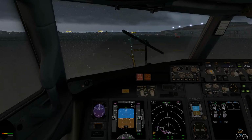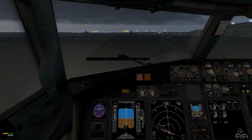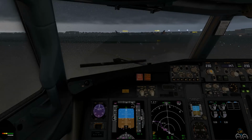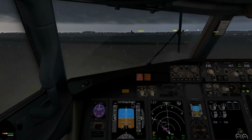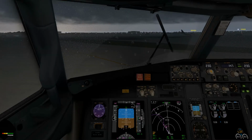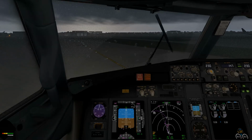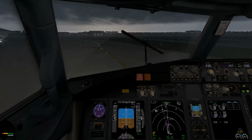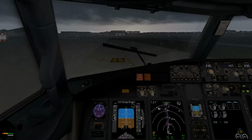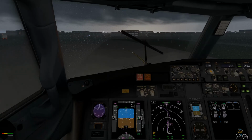Manchester Ground, very good day, Lufthansa 8 Alpha Echo, stand 23, information Golf on board, request Alpha clearance to Frankfurt destination. Lufthansa 8 Alpha Echo, Manchester Ground, good afternoon, cleared to Frankfurt on the Sonics 1 Romeo departure, runway 23 right, squawking 2157. Frankfurt, Sonics 1 Romeo, runway 23 and squawk 2157 for Lufthansa 8 Alpha Echo. Readback is correct.